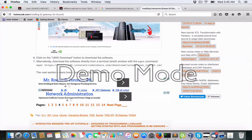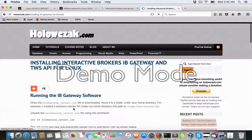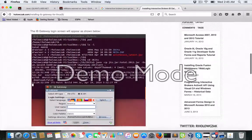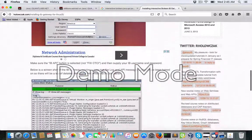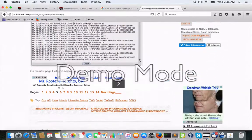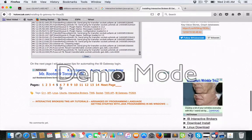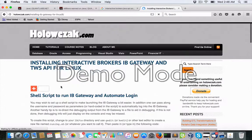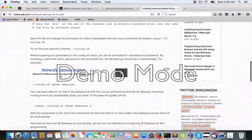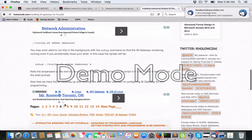Next section comes how to run the IB software. We know how to run it. We want to configure it. So back to where we were. Okay, give you some tips on automating the login software. Not quite. We want to configure this.